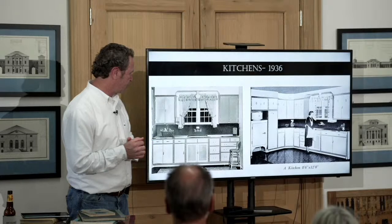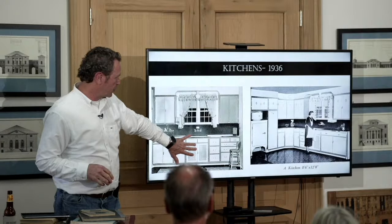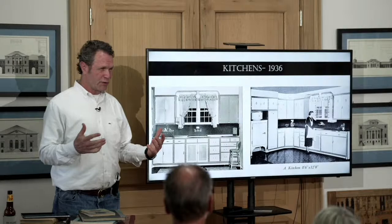These kitchens, I think, are pretty typical: 8 by 8 foot, 6 by 12 foot. They talked about a typical 10 foot top, which is what that one was. And so there's 10 foot sections. So kitchens were still small. They weren't quite as small as they were in the 20s, but they were still small.